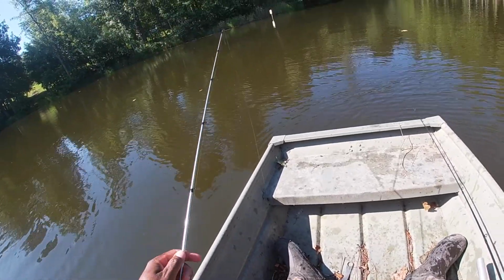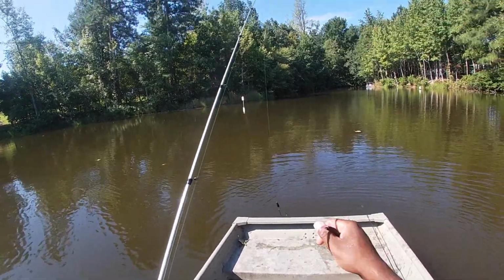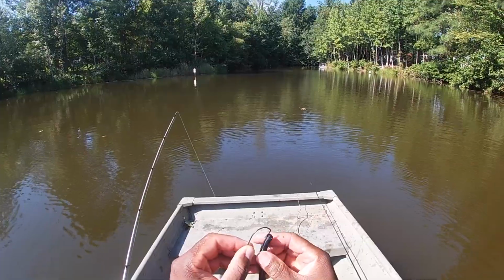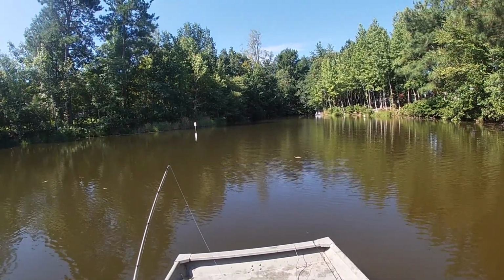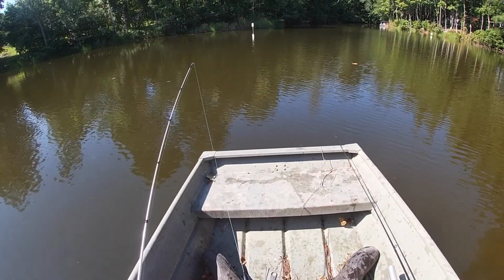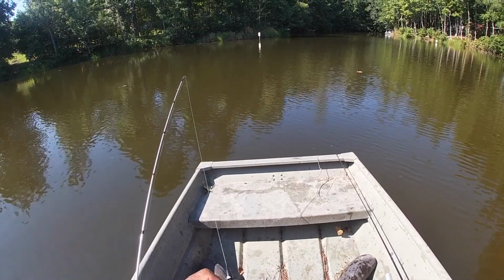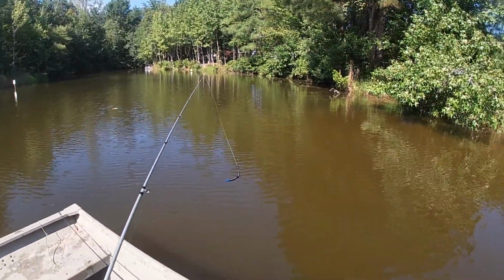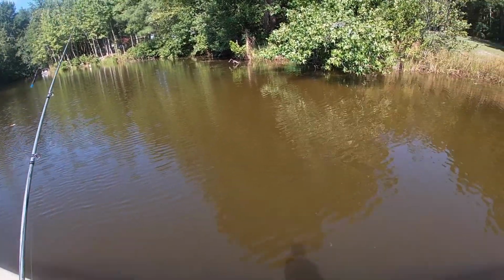See, anytime you in the debris like that, it's always good to go with a Senko, because you don't want to get stuck on no trees or anything. Last time I came out here, I caught a couple of bass, but it wasn't as big as the ones I just caught. Those are some nice little chunks right there.